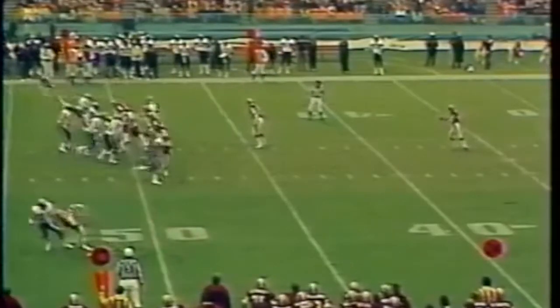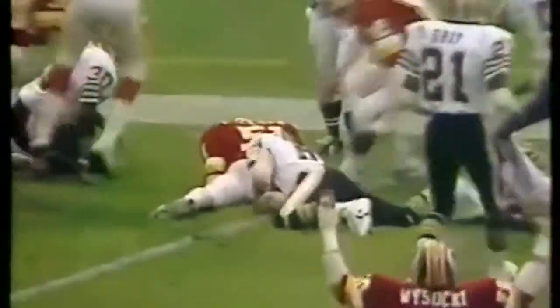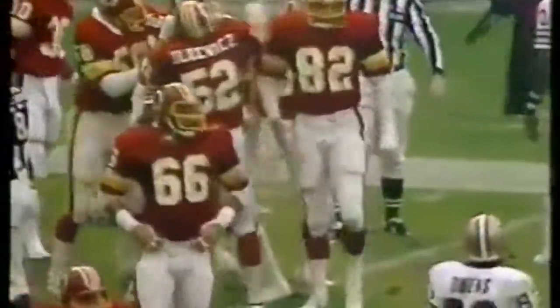They have to punt. So why do we show punts? Well, or kicks. It's usually because of something good, or like this, something bad. Fumble, New Orleans. Washington has the ball now inside the 20-yard line of the Saints.